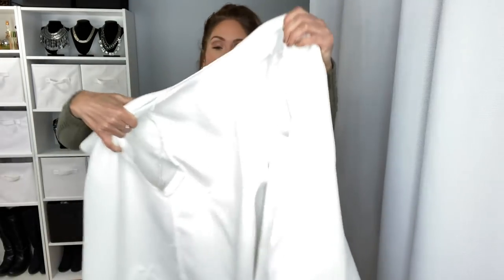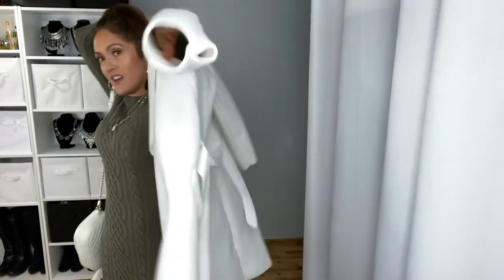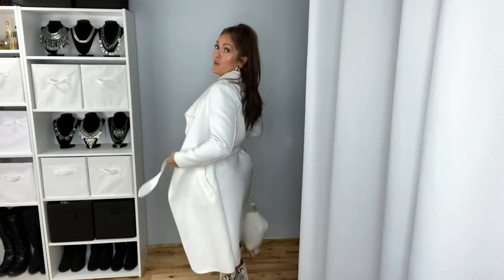Then I got this cream duster coat, I guess you call it. Super cozy. Again, you can dress this up or down. Ties at the waist.